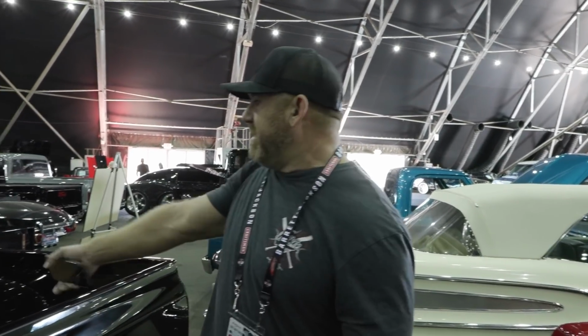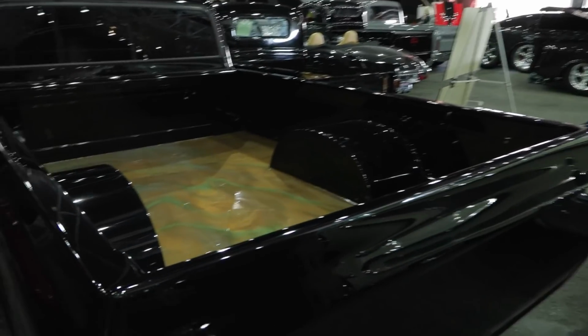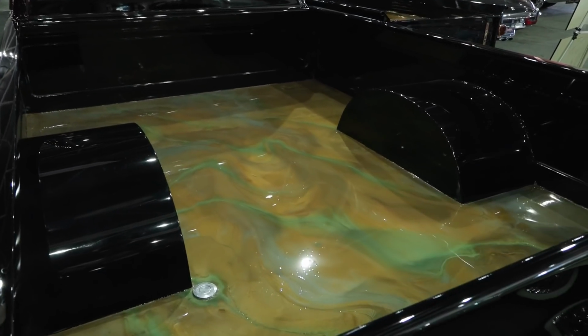Hey, I always had this idea. You do epoxy floors and countertops, right? Could you do the bed of my truck too, though? I don't think that'll work. No, I want you to do it. Just do it.